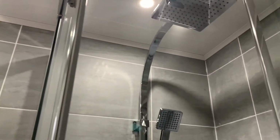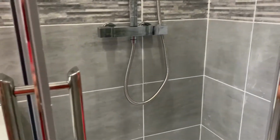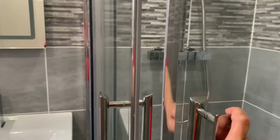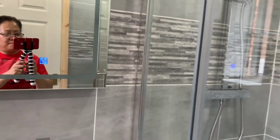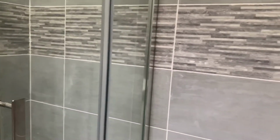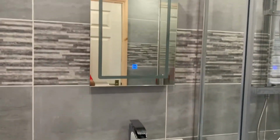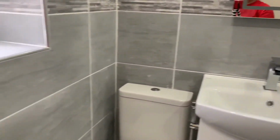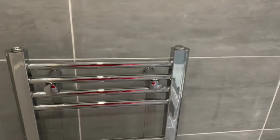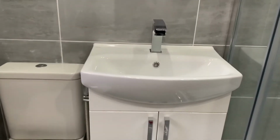The reason why I've shared this one, guys, is because I'm just really proud that me and my husband were able to save. This bathroom is 2,600 pounds, including the materials, the top of the range materials, and the labor plus VAT. So this is it. Kuya Roland Gupit, thank you so much. We are so happy with the bathroom, and I'm really proud of Kuya Roland.